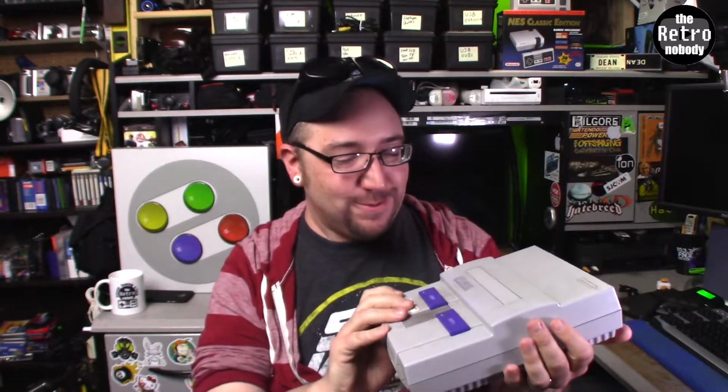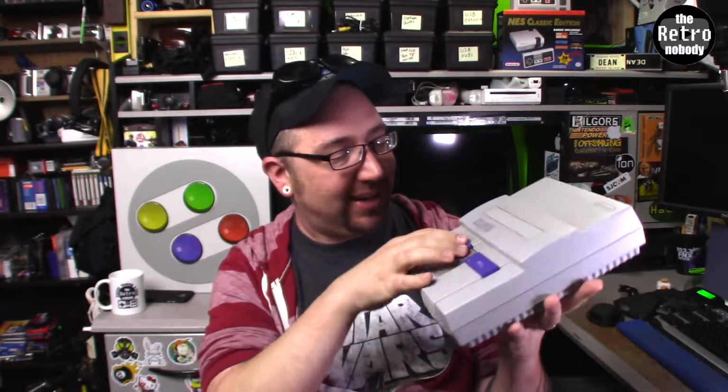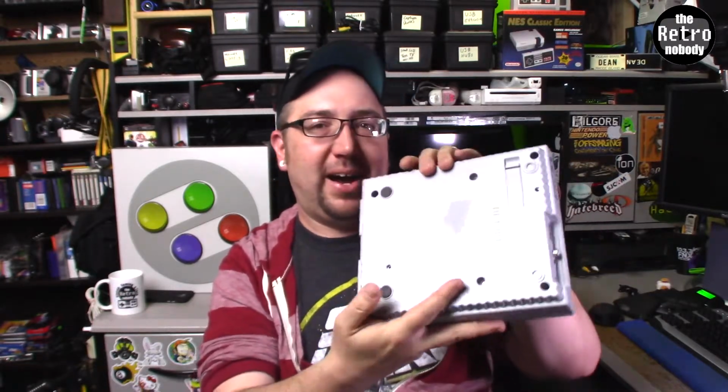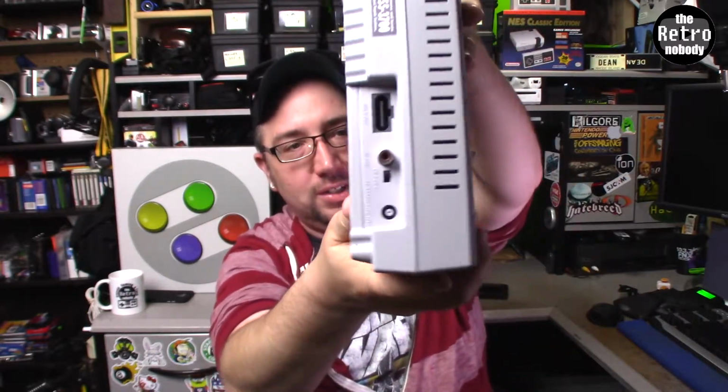So this was a pretty decently shaped Super Nintendo. I don't see much yellowing on it. It's a little dirty. The labels are worn out. It got a lot of play. But, I mean, the bottom, clean. The top, clean. Nothing's broken. The power port's good on it. It's in really good shape.